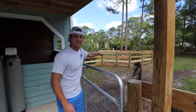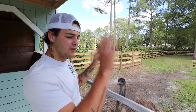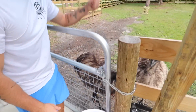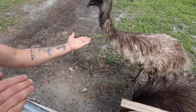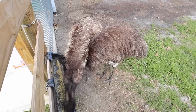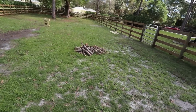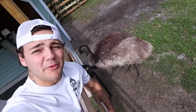We cut down the rest of these trees here. So we're gonna plant some more plants right there, but at least nothing could fall onto the emus. They're so cool. We got some emu food for them too. So better diet. Here. Hey, come here. Oh! It feels so weird, dude. Emus are some really interesting animals, I'll tell you that, to say the least. They have a big enclosure too. This is all theirs. I love having emus. I'm not gonna lie, this is one of my favorite animals on the farm now.